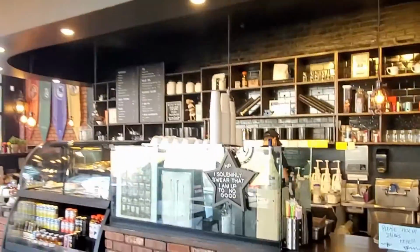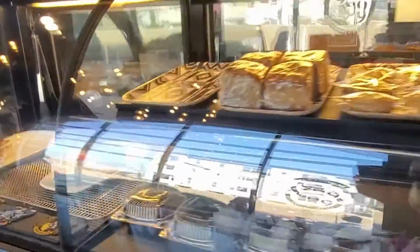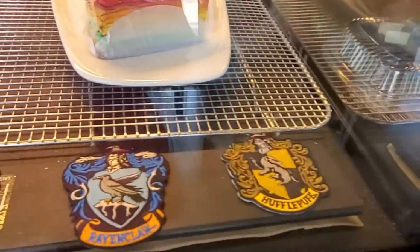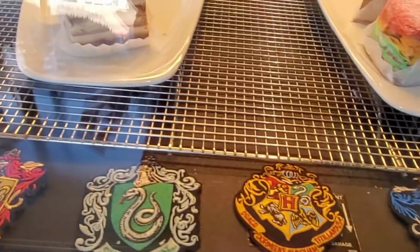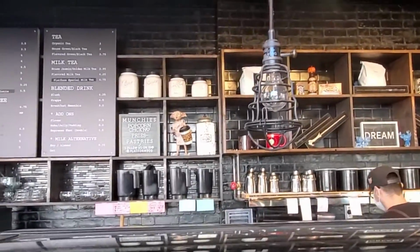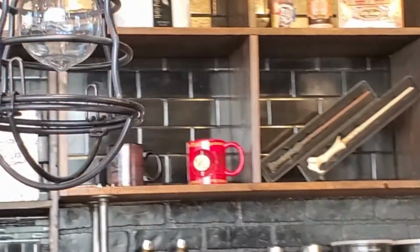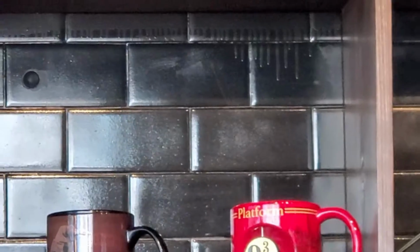Okay, the stack of wands. Cake is made of crepes. Did you show them the crepe cake? Mmm. The ones that are being changed, and then do you want to see? Hello. So we got to go outside to eat our delicious treats, but I wanted to show you what we're having.